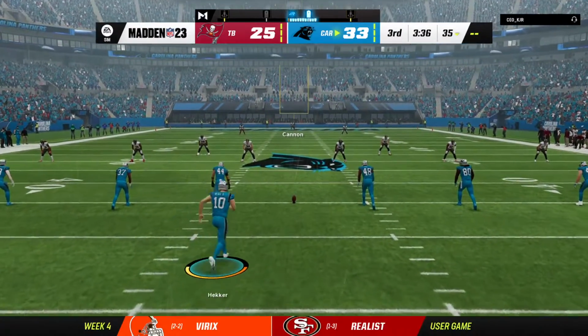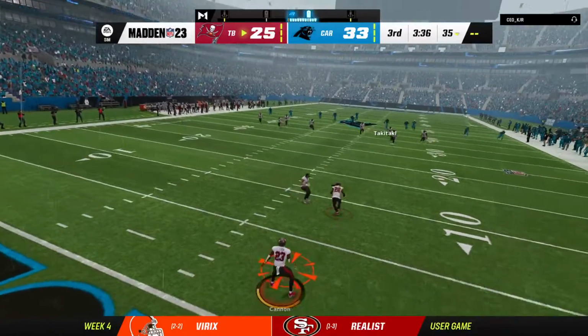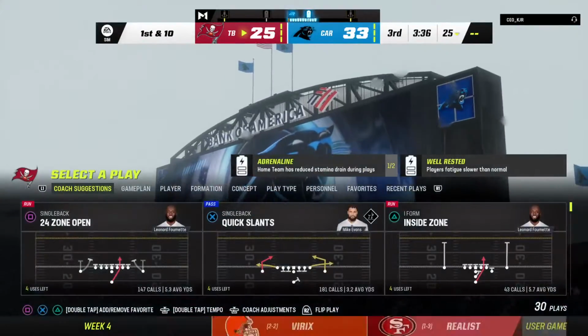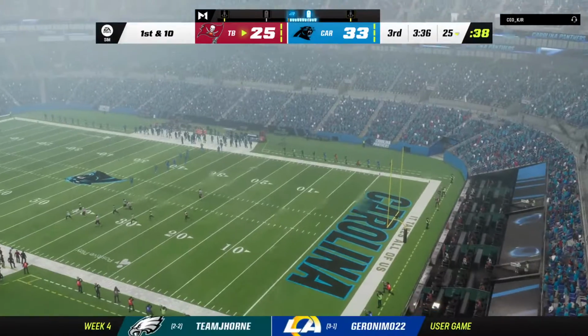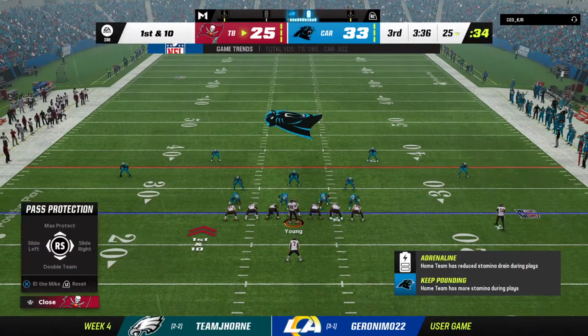So they'll get another shot on offense following that pick 6, and now the kick is away. And they'll let that one go as it skips through the back of the end zone for a touchback. The Bucs offense set to begin their next possession.